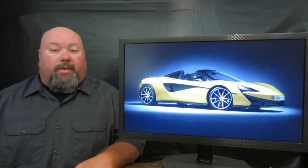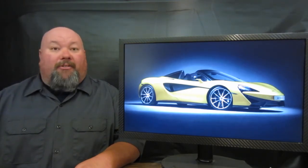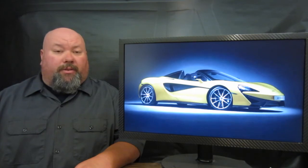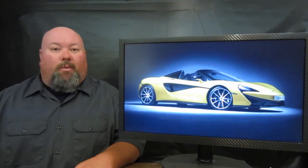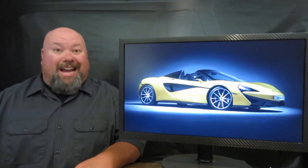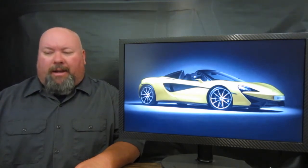This vehicle comes with a 3.8-liter twin-turbocharged V8, making 562 horsepower and 443 pounds-feet of torque. That too is shifted through a 7-speed dual-clutch transmission. 0 to 60 comes in 3.1 seconds with a top speed of 196 miles an hour. And that's with the top down. With the top up, it'll do 204 miles an hour.